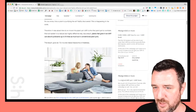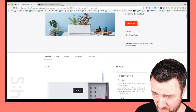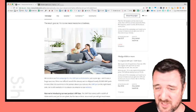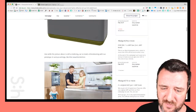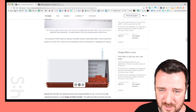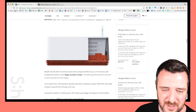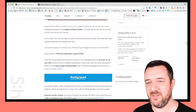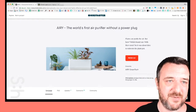It's already had a whole bunch of people back it. 274 people pledged 40,000 euros, and this thing is already out there. You can get one for 64 euros, which is not a hell of a lot of money. For the benefits of this, it's probably cheaper than running an air conditioner, and it's got all the little details on the back of it, so you can work out the nutrients that you need and keep an eye on your plants, especially if you're not very green fingered. I would definitely try something like this for a caravan for sure.